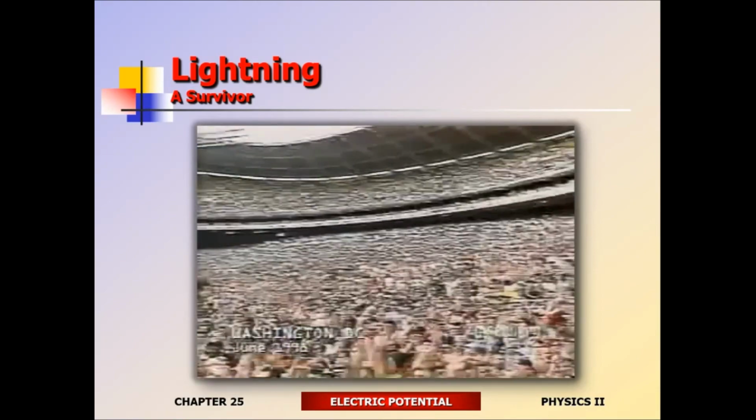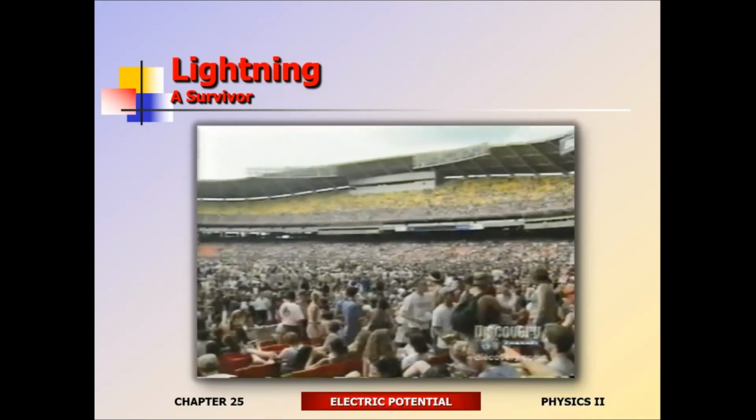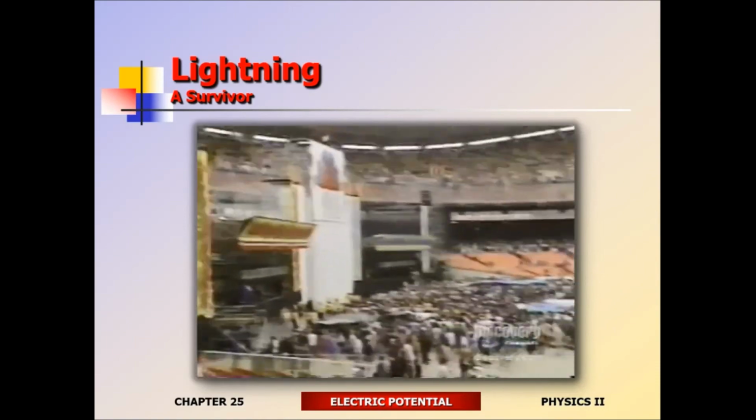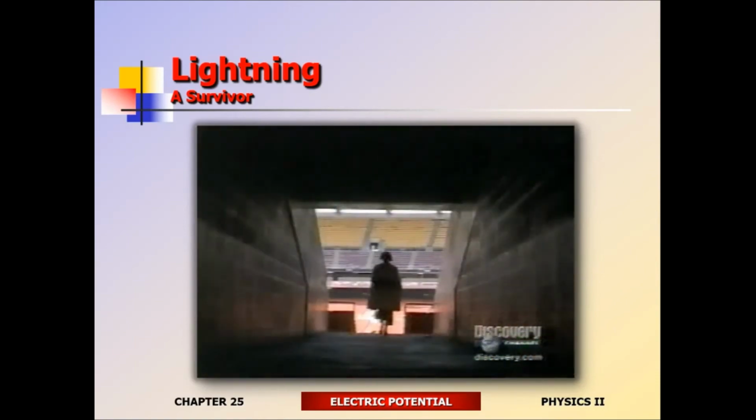It's a hot, humid summer's day. Thousands of people are gathered at RFK Stadium for the Freedom for Tibet concert. Suddenly, disaster strikes. One young woman has been singled out from the crowd by a lightning bolt, stopping her heart and paralyzing her lungs. 3 years later, the victim has made a remarkable recovery.